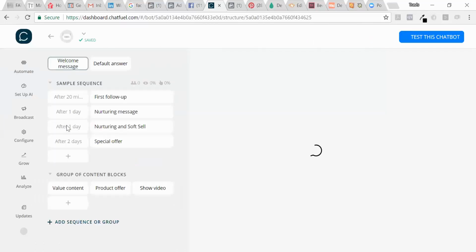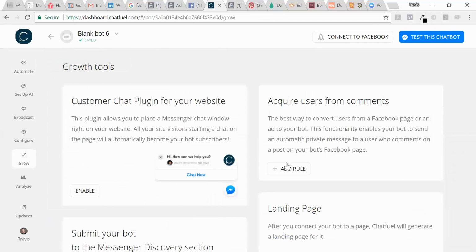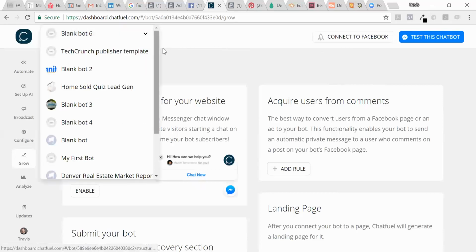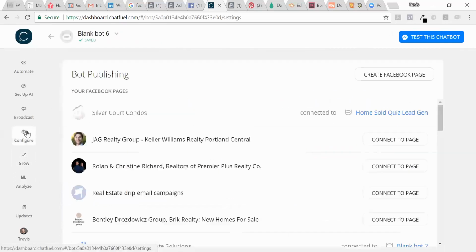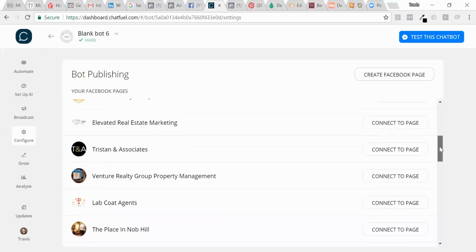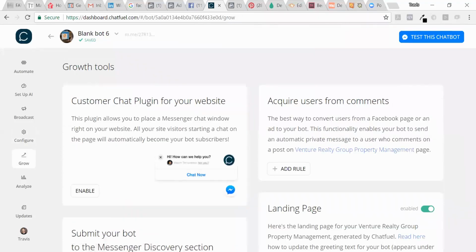As we create this new bot, we're going to go down to grow, and we're going to add a rule here. But first, we might want to connect this bot to a Facebook page. So we're going to connect it to this property management page. You choose the page you're going to connect it to, and the next thing you go to is grow. You click grow, and there's this key thing that we're going to add, which is acquire users from your comments.